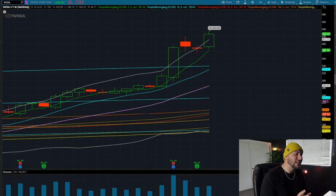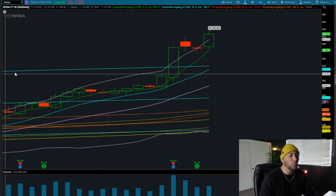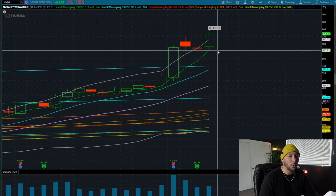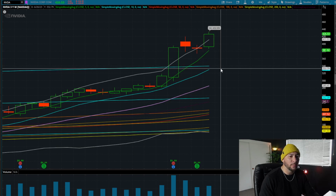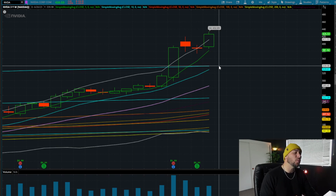But by just looking at this weekly time frame and not taking too much context out of it, let's look at where some of our recent demand zones are. We've got the weekly 5-day support sitting at 381. We've got more support at 337, and more support at 332. If we do pull back, Nvidia could be one of the stocks that makes a lot of money to the downside. We just need to be ready for it when it happens. We don't need to try to force those short positions prematurely.